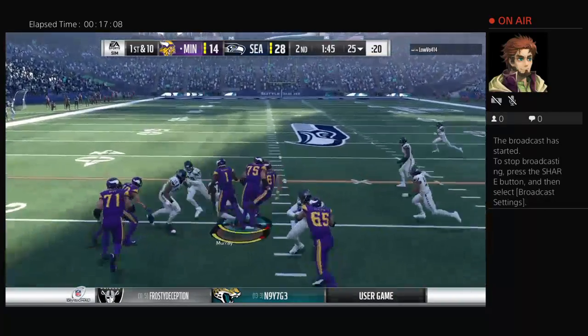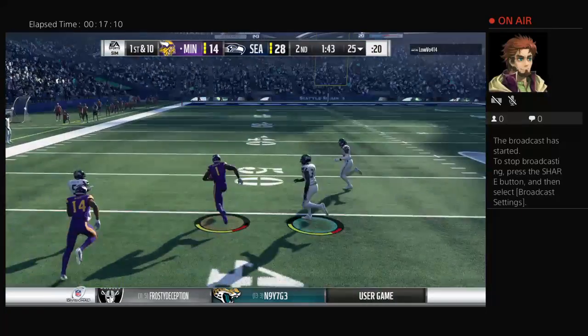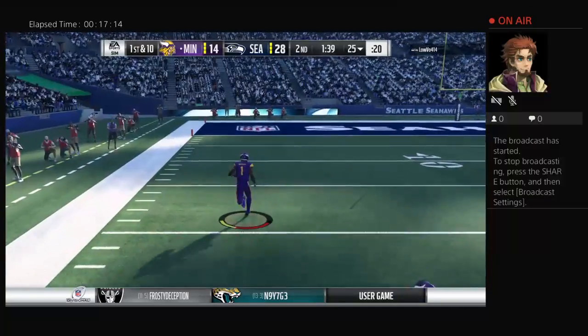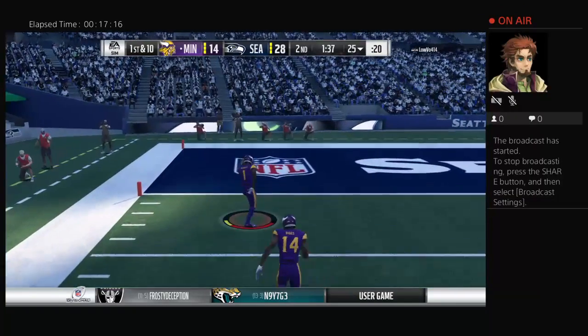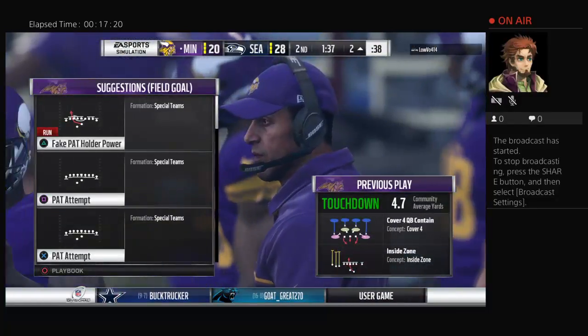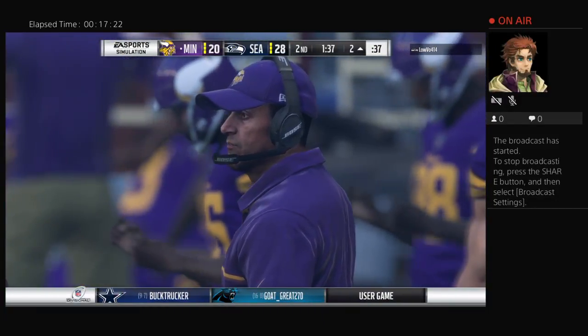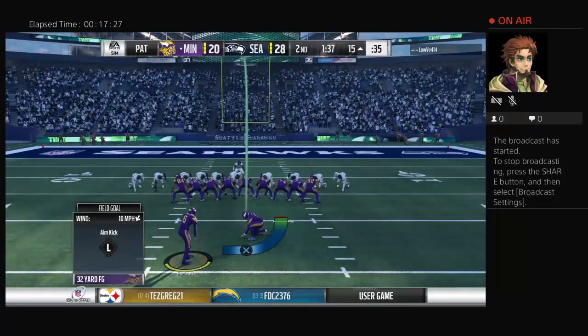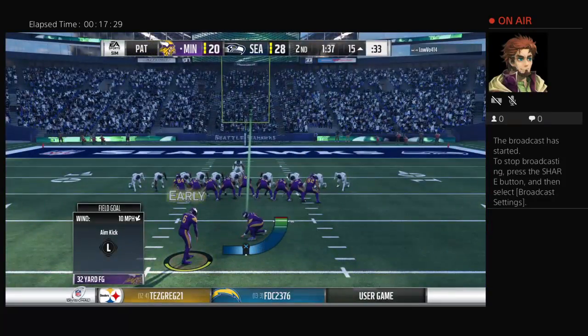Here's Murray now as they run it to start the drive. Oh, he's got a little daylight. Latavius Murray, 20, 10, touchdown, Vikings. Latavius Murray with his 2nd touchdown here in this first half. And the Vikings get the quick strike touchdown.